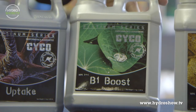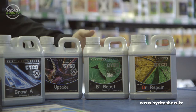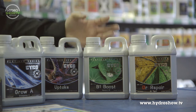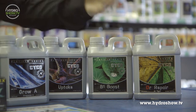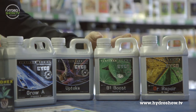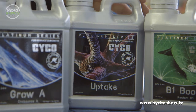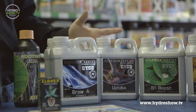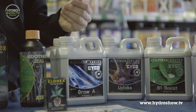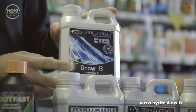Second is your B1 Boost, which is going to help your stem growth, again, uptake of nutrients. You would use it all the way through veg and into flower, and it will help with your flowering side of it as well. But obviously, just because it's a mother, we're just aiming for the plant health side of it. Next is your uptake, which again, increases nutrient uptake. So in a mother plant, you always want to make sure it's nice and healthy, always has available nutrients at all times.